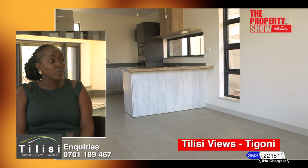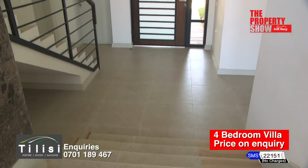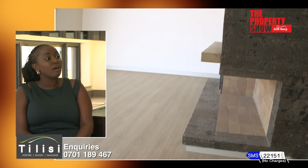Fantastic. And in Tilisi Views, who are your main buyers in this estate? Our main buyers are young families, growing families, young professionals. Our close proximity to the UN has also attracted UN professionals as well as retirees.